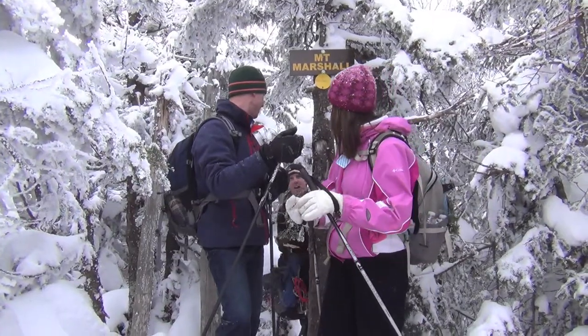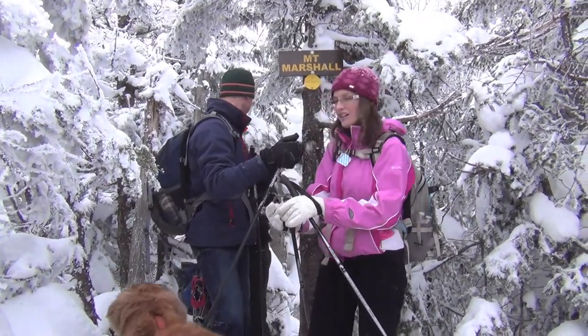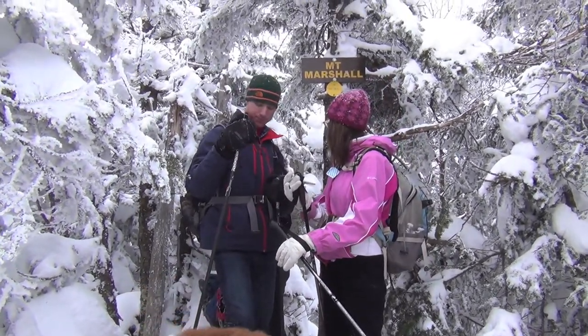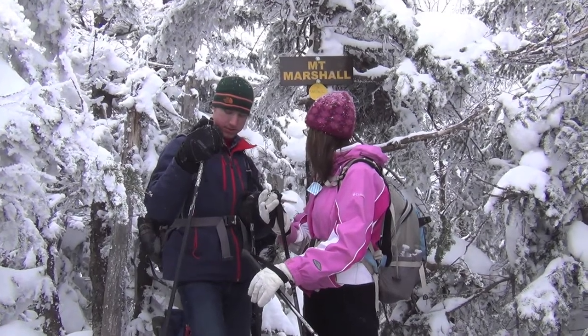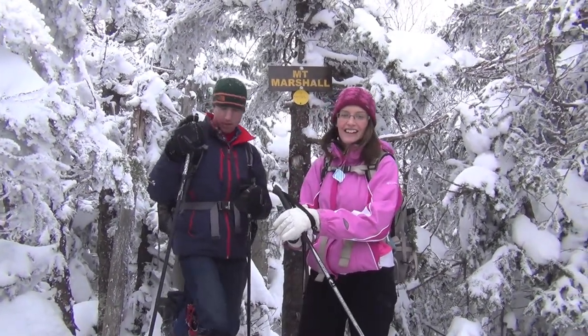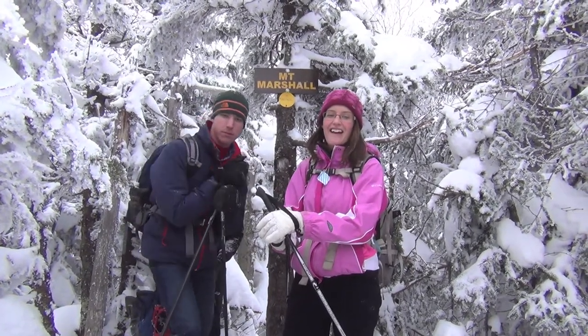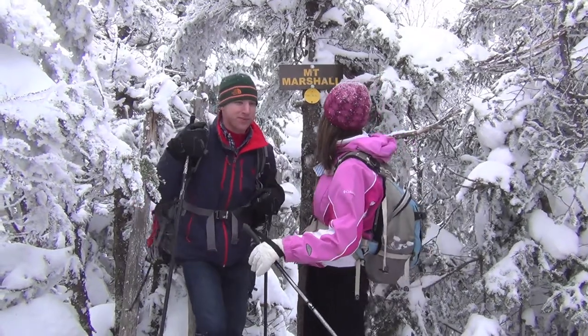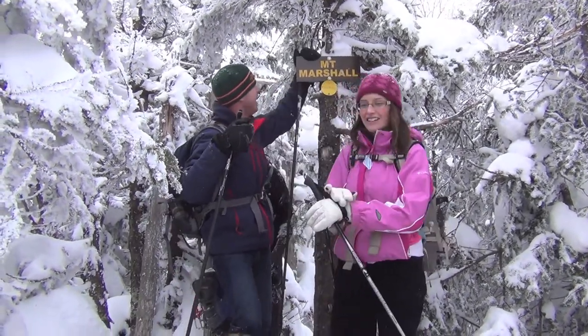It's about 12:40 now, and everyone is up on top. Adam and Tanner are up here ahead of us. And we're on top of Mount Marshall, one of the Adirondack 46 High Peaks. How's everybody feeling at this point? Ready to eat something. Feeling good. Give a high five to Marshall. Oh, yeah. Nice.